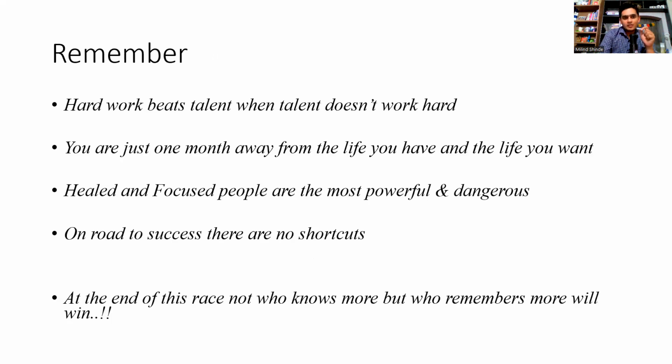Remember a few things: hard work beats talent when talent doesn't work hard. So even if you feel you are an average student, you're definitely going to beat someone who is talented. You're just 1 month away from the life you have and the life you want. Healed and focused people are the most powerful and dangerous.